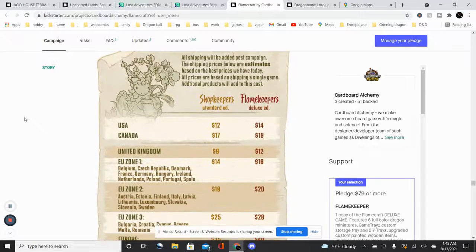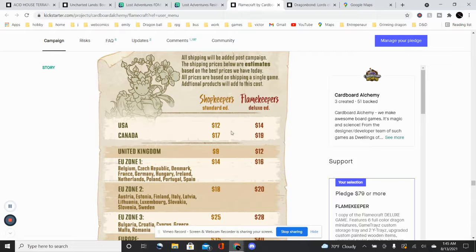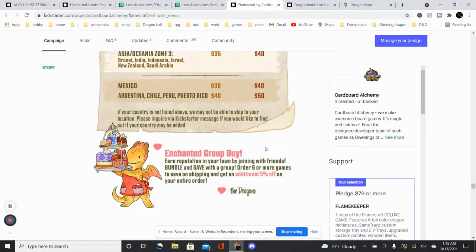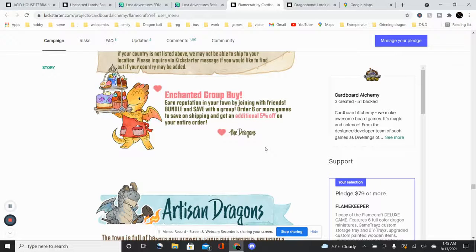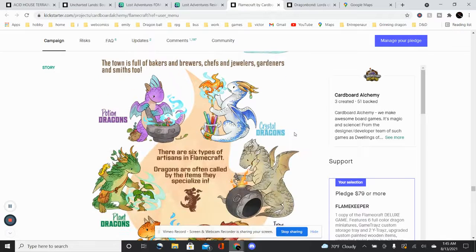And of course, shipping. Here's the shipping details right there. USA and Canada. United Kingdom gets a little bit cheaper. On the regular Shopkeeper Standard Edition, it's only a few bucks more if you want the deluxe. Again, it's very reasonable, in my opinion. Okay? And then if you have 6 friends, if you order about 6 of them, you get an additional 5% off on your entire order, which is also nice.